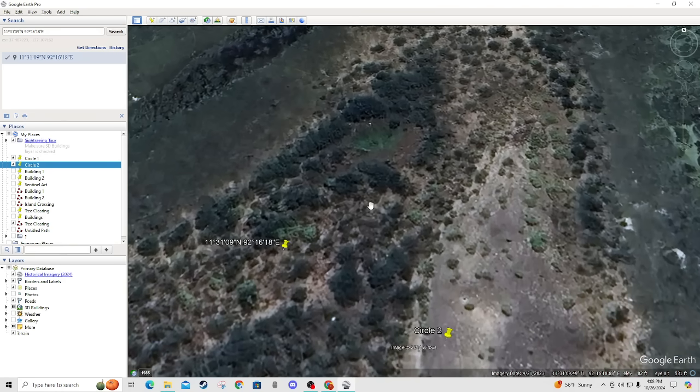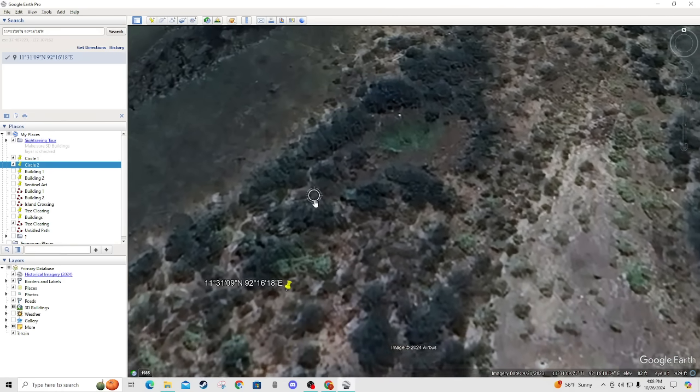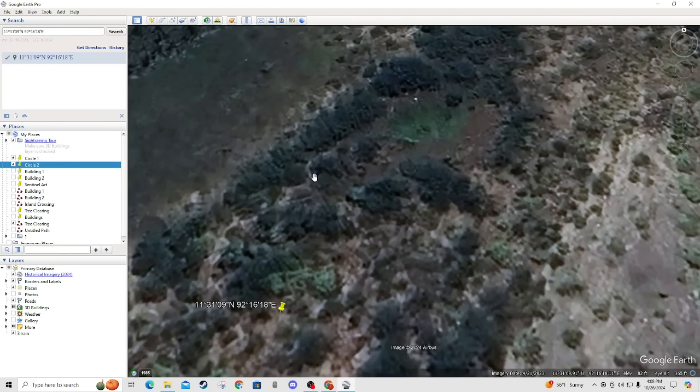But as we continue up the path, we come across what looks like two little squares. So what I've done, to me they look like buildings as the shapes don't really match anything else surrounding it. I've dubbed it Building 1 and Building 2. And I'll cycle these on and off so you can see the shapes.